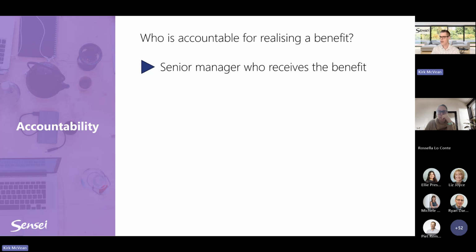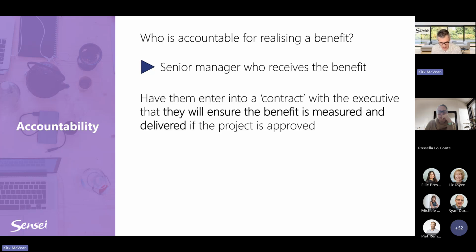What worked for me was to basically position the business case as a contract. It's a contract between the recipient of the benefit owner, and the executive or the people who fund it. If you give me this money, I will be accountable for the benefit.